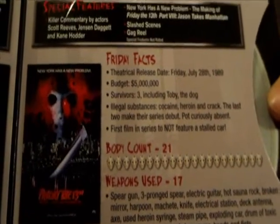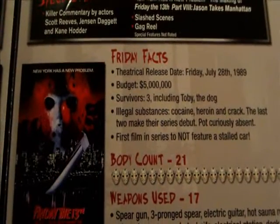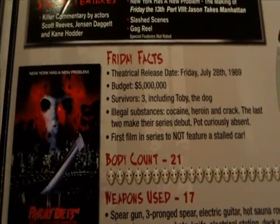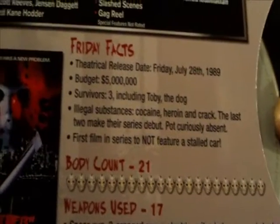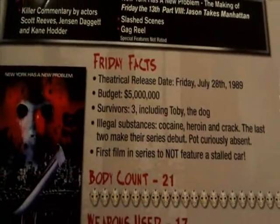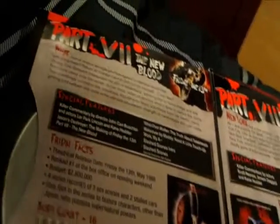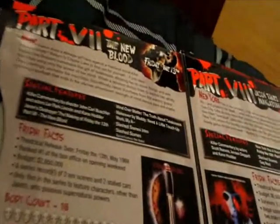And let's see this. Survivors 3, including Toby the dog. Oh wow, they put cocaine, heroin, and crack in this movie. They make their series debut. Okay. And by the way, Kane Hodder, a lot of people praise him as the greatest Jason. He played in 7, 8, 9, and 10.